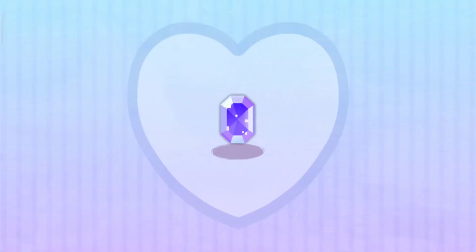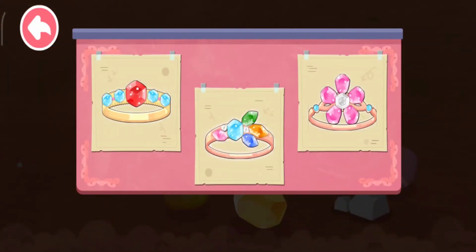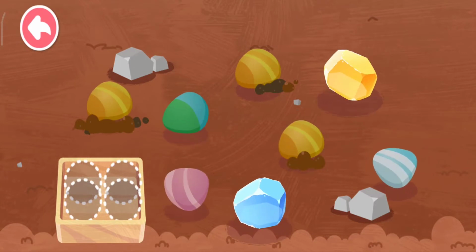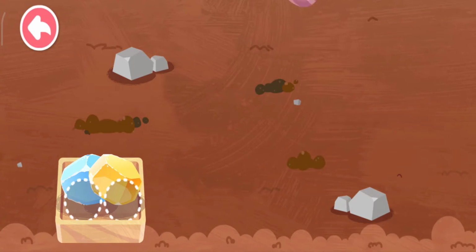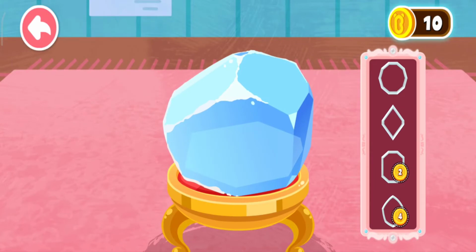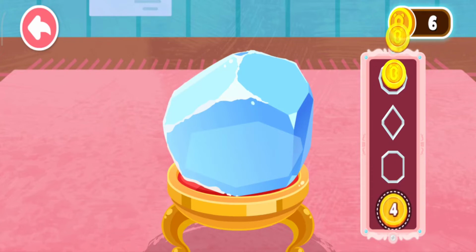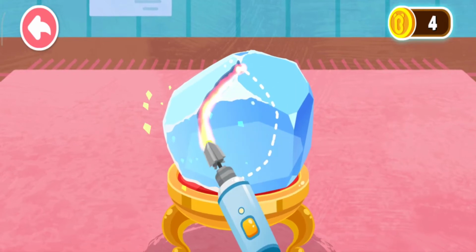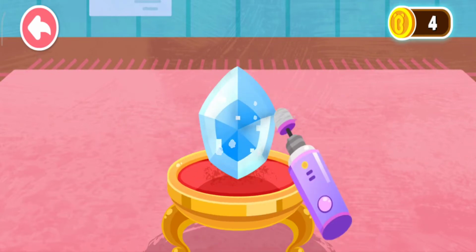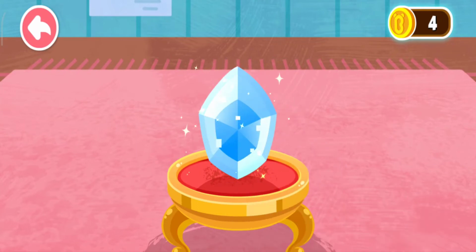Jewel ring. Which ring do you like? Make sure to find the jewel like this. It's not a jewel. Choose the one you like and place it over the jewel. The jewel a bit more. Wow! Look how shiny the jewel has become!